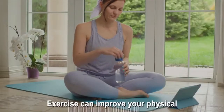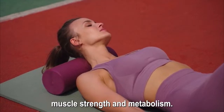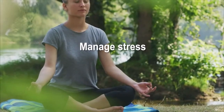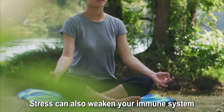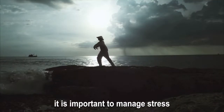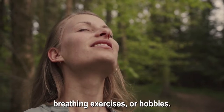Exercise regularly. Exercise can improve your physical and mental health by increasing blood circulation, oxygen delivery, endorphin release, muscle strength, and metabolism. Exercise can also help you sleep better at night. Manage stress. Stress can drain your energy and affect your mood and performance. Stress can also weaken your immune system and make you more prone to illnesses. Therefore, it is important to manage stress by practicing relaxation techniques such as meditation, yoga, breathing exercises, or hobbies.